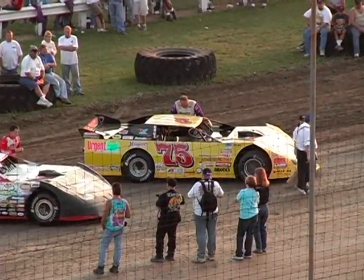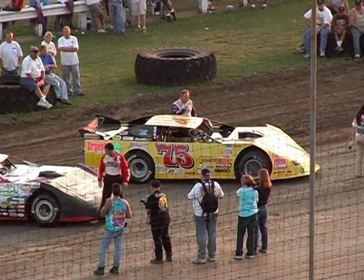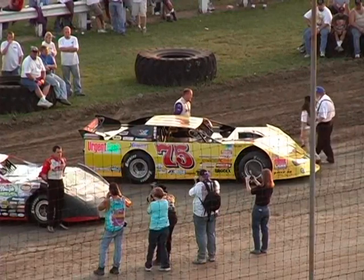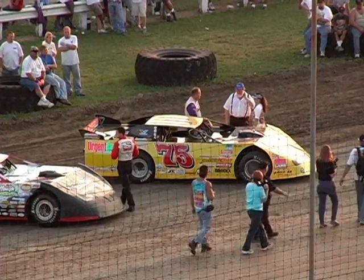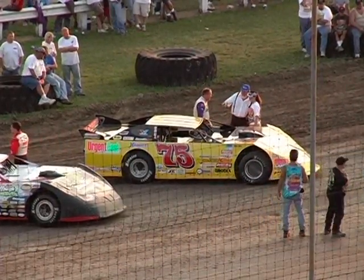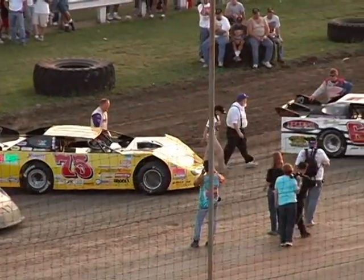On the inside of row number 3 in that Urgent Cash Cornet Racing Engines Rocket Pontiac Grand Prix. He won the $50,000 to win North-South 100 at Florence Speedway back in August. He is the defending Pittsburgh 100 champion out of Zanesville, Ohio, the Bartman, Bart Hartman.